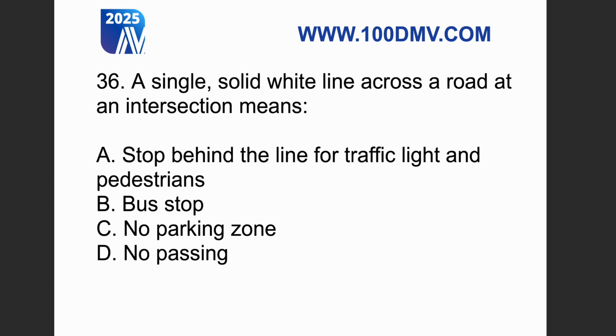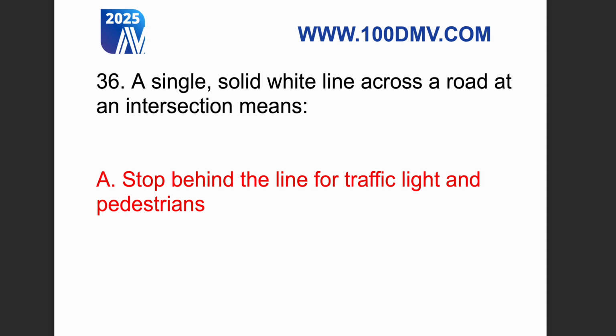36. A single solid white line across a road at an intersection means A, stop behind the line for traffic light and pedestrians. B, bus stop. C, no parking zone. D, no passing. Correct answer, A, stop behind the line for traffic light and pedestrians.